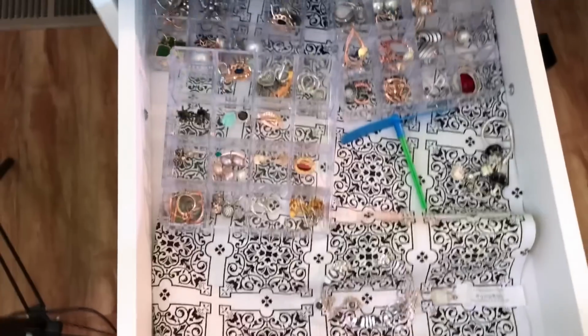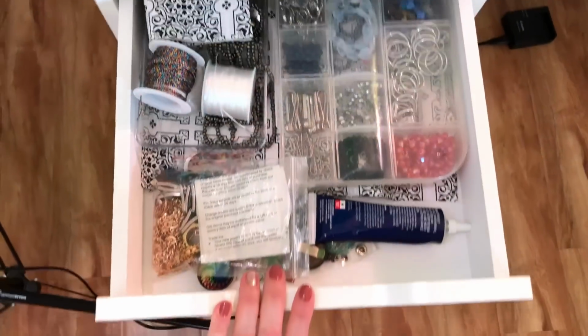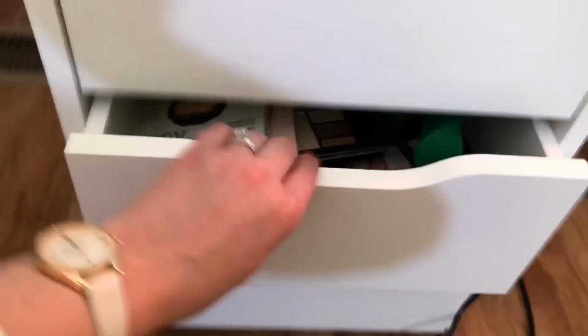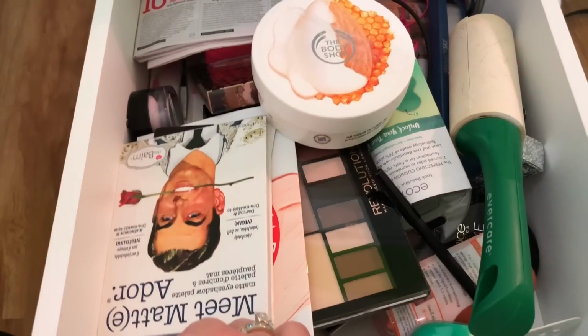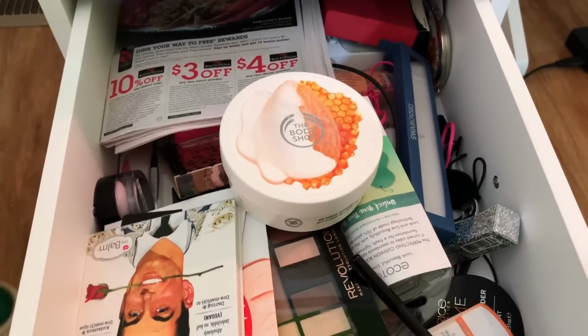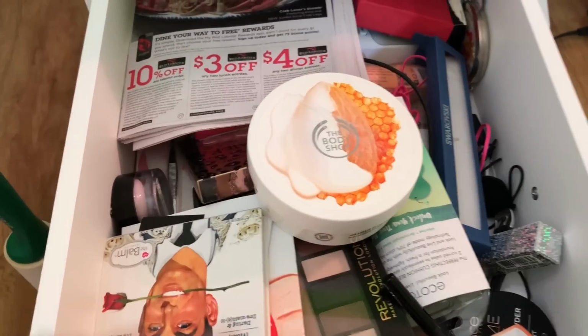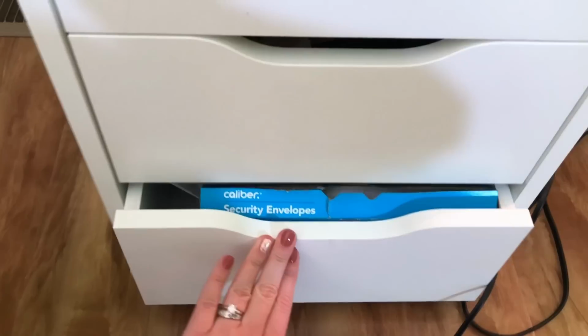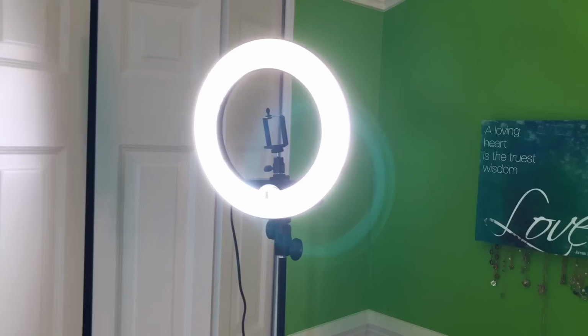This is nothing. Over here we have some more jewelry that needs to be organized. Just my DIY drawer. Nothing fun, just my office stuff. And here are products that I still need to try out. Besides this right here, I don't know what that is in there. But some things, I mean not only, but mainly it contains, oh, and some coupons there. That's where I put them. But items that I need to try out, and nothing fun here. Okay, so that's basically the space. This is my ring light.